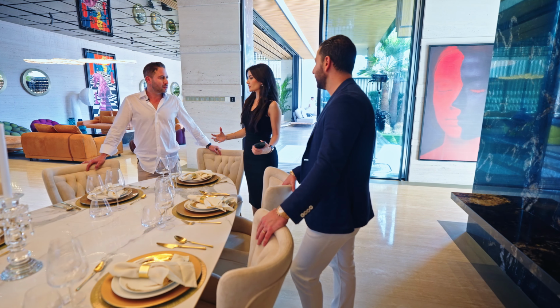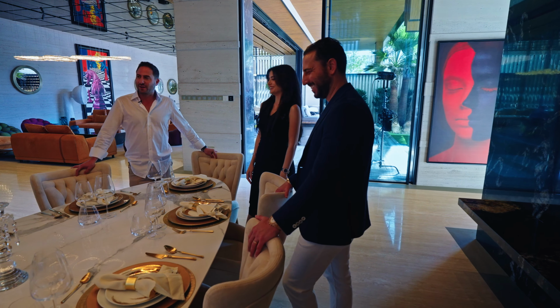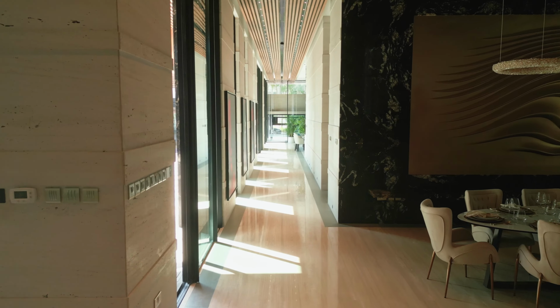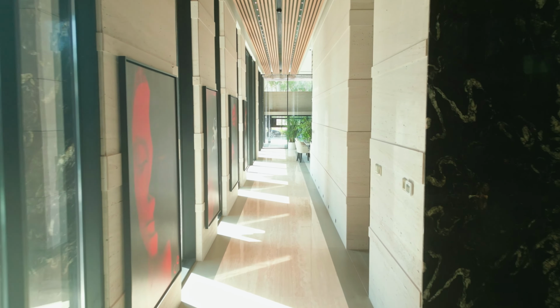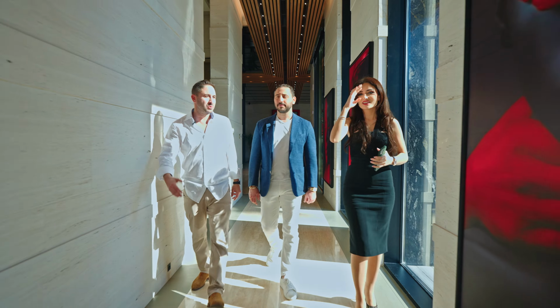Yeah. It looks super important, right? I think everything in this house makes you look super important, like a king. This makes me feel super hungry. And natural light, look at this. We're walking around and just the way the light captures everything is really beautiful.